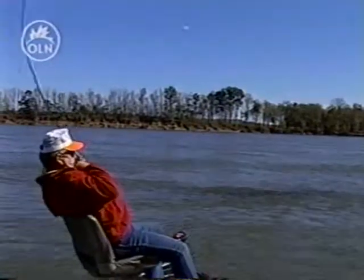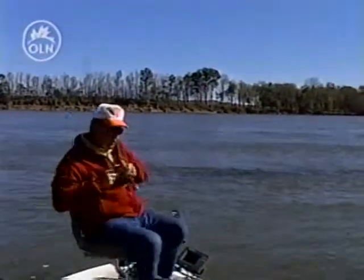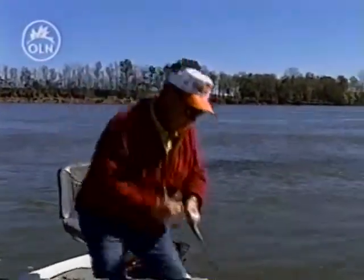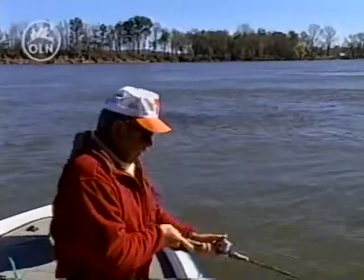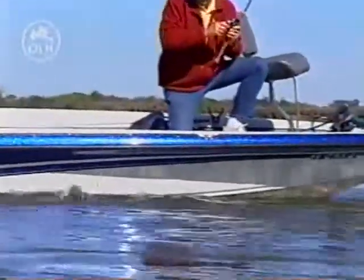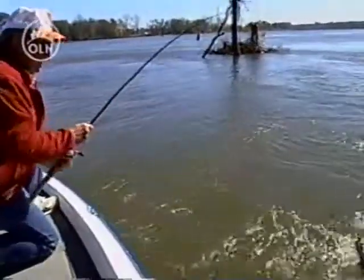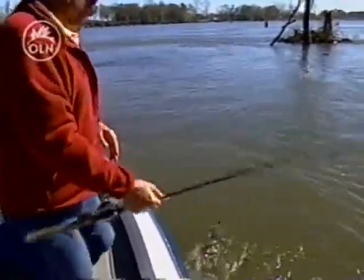Fish right there. Oh, they're bad about running right out into that deep. Oh, boy. That's a nice small man. I'm out of there. Come here, pretty thing.